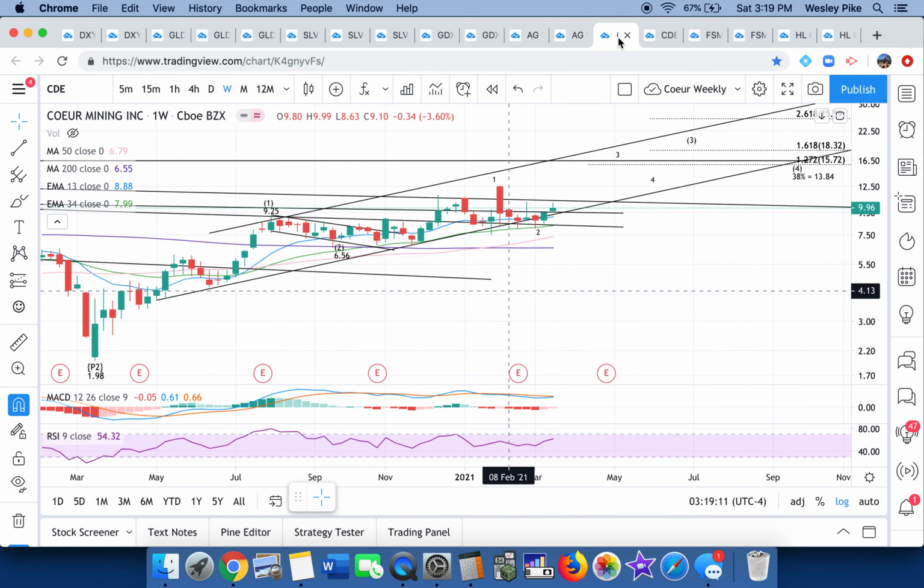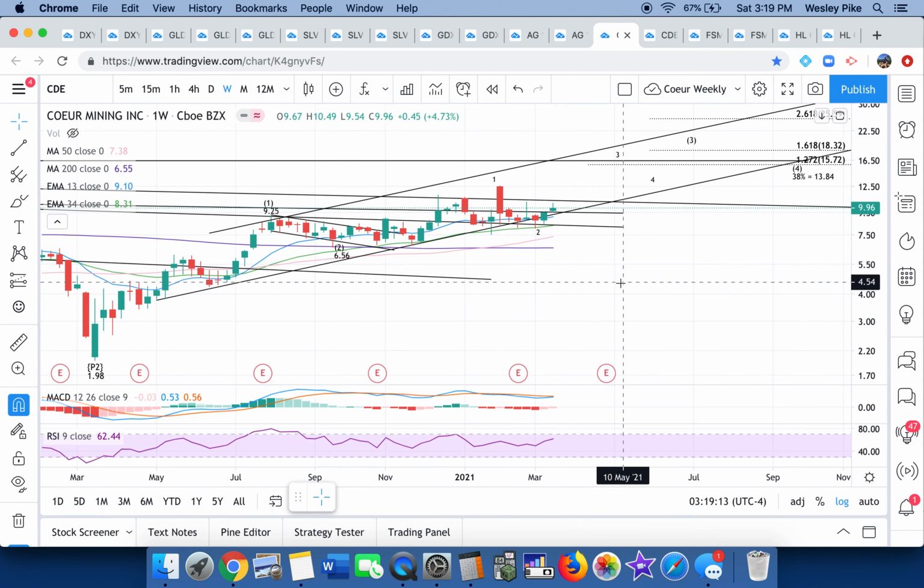So let's look at CDE, Coeur Mining. I again have this in a very bullish progression. I have this within a minor three, of intermediate three, of primary three, of a cycle three. We are talking about nested Elliott wave bullishness.